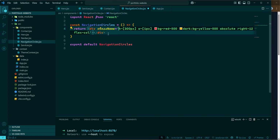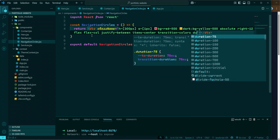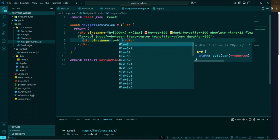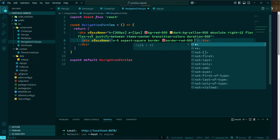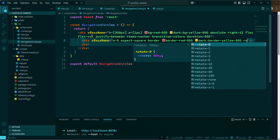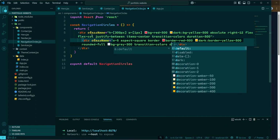Actually, let's grab this class and paste it here. It will be more accurate. Next, we need justify between, followed by item center. And then I'm going to add here transition colors, and duration is going to be 500. Inside the div element, I'm going to open another div with the following classes. We need width 5, then aspect square to make the height and width equal. Next, we need border. Border is going to be red, 500 for the light mode, and for dark mode we need here border yellow, 500. Next, I'm going to add here rounded full to make this element circle, and then we need PG gray, 300. And finally, transition colors with duration 500.